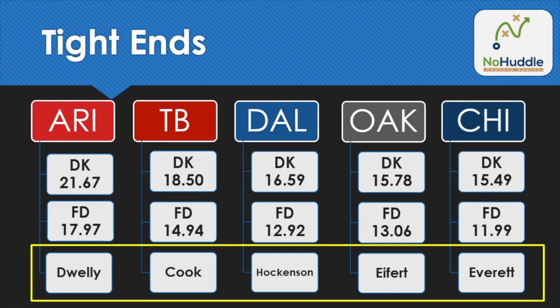For Oakland, another team rounding out the top 5 here, against Cincinnati, Tyler Eifert, I probably hate him. I played him a couple times this year in good spots, and he's failed me. But nonetheless, he's in a good spot against Oakland, giving up nearly 16 on DraftKings, 13 plus on FanDuel to tight ends.